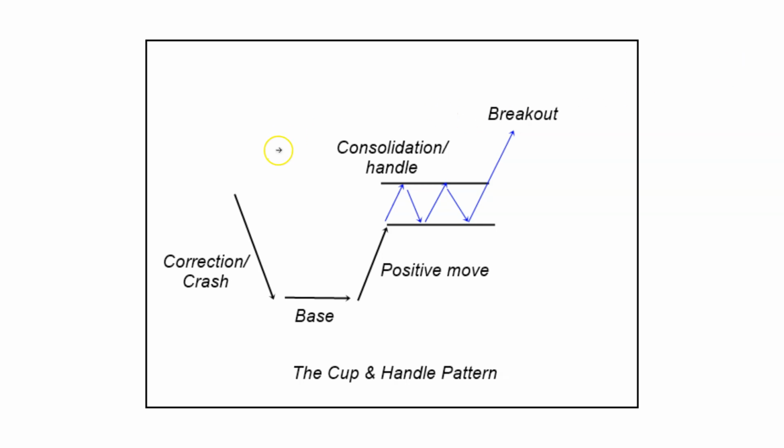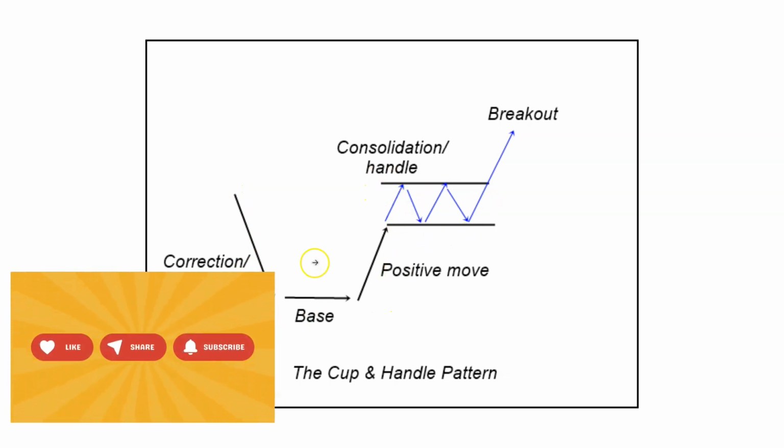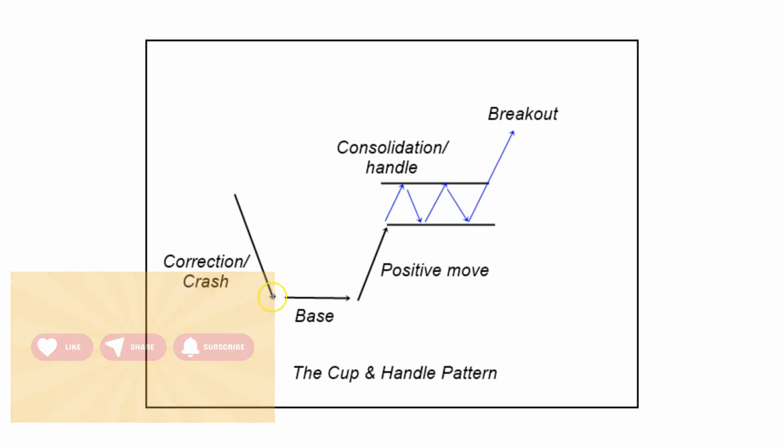But if you do not know what the cup and handle pattern is, it looks like a cup and then this is the handle. There'll be a correction or crash and then a base and a positive move, and then the handle is where the consolidation happens. And once the stock breaks out of the handle, it can be a very powerful move.